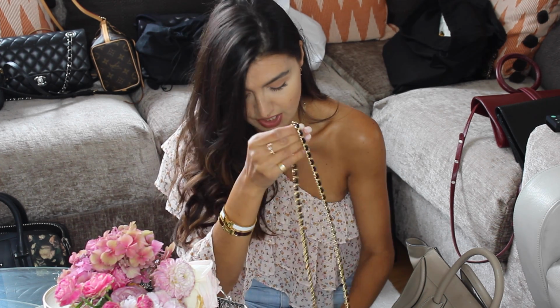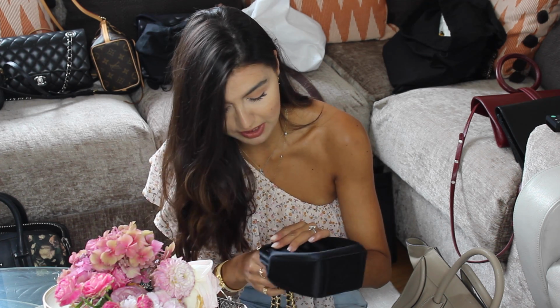The chain detailing is stunning. I want to say this is from the 90s. So yeah, absolutely love that. It's perfect for evening. I also love long straps for evening because I just find clutches can just look a little bit too try hard sometimes. Not all the time, just sometimes. I do have one designer clutch in my collection, which I will get to shortly. But yeah, I just kind of think the chain makes it a bit more chilled out and a bit more relaxed.